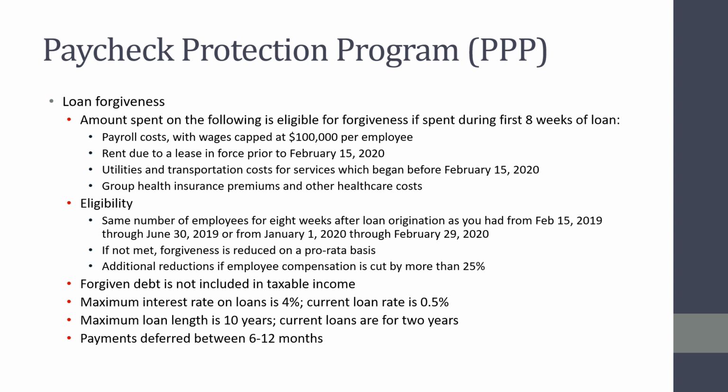The first item is payroll costs, and we defined what's included in payroll costs on the last screen. But it's important to note that only compensation up to $100,000 per employee can be counted. So if I have an employee that makes $150,000, I can only include $100,000 of their compensation. I can also spend the loan amount on rent, as long as that lease was enforced prior to February 15th. I can spend it on utilities and transportation, as long as those services were in place prior to February 15th, and then also group health insurance premiums and other healthcare costs.